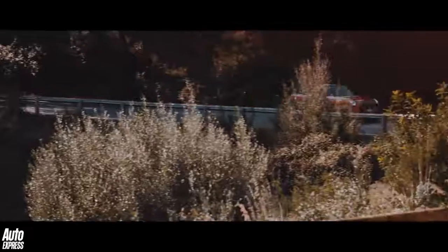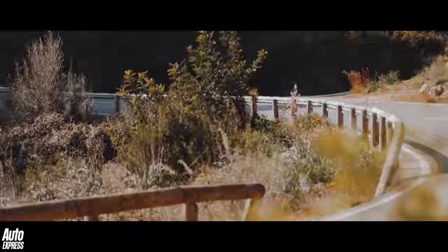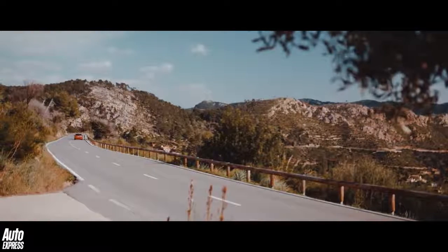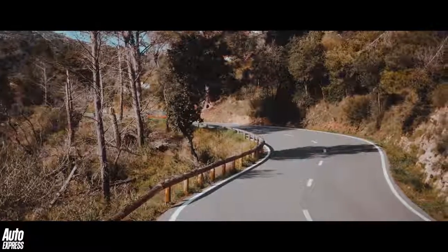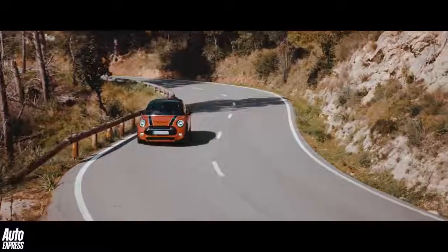So, not much has changed to the Mini, but to be honest, there wasn't a huge amount to change anyway. If it were my money, I'd probably go for the Cooper, because it still managed to be almost as fun as the Cooper S, but it's also cheaper to run and buy. Ultimately though, whatever Mini you buy, you're getting one of the best small cars on sale. The end.